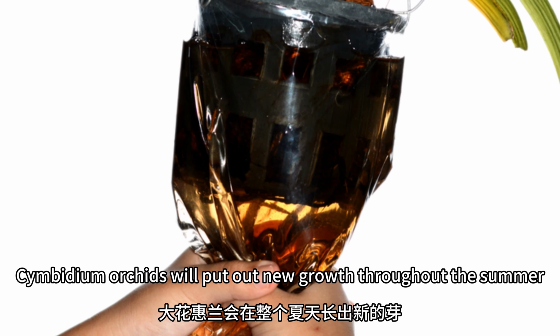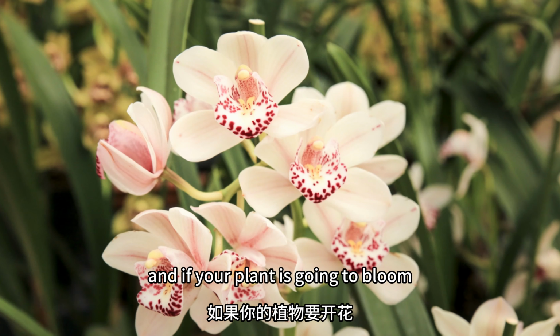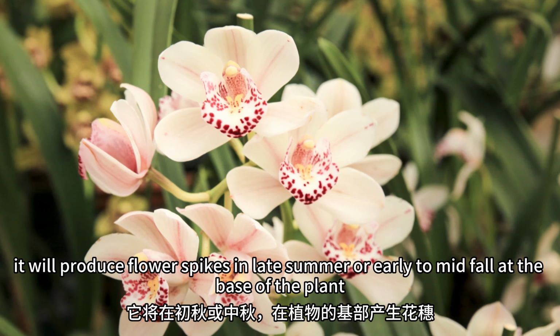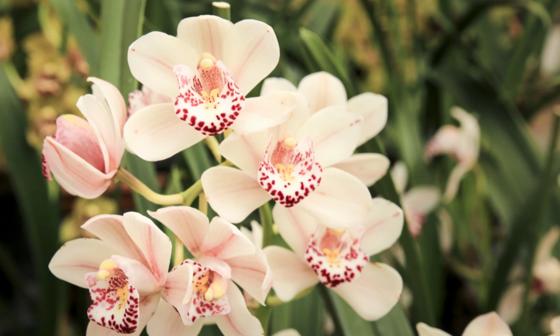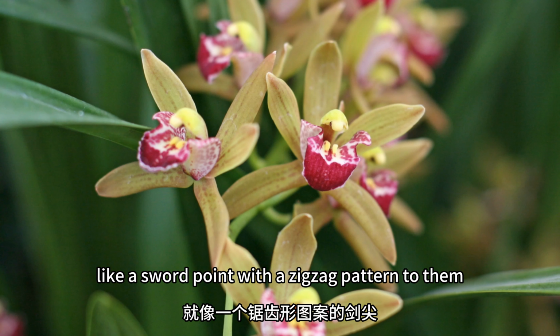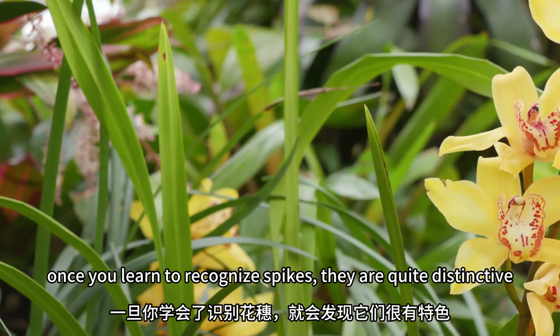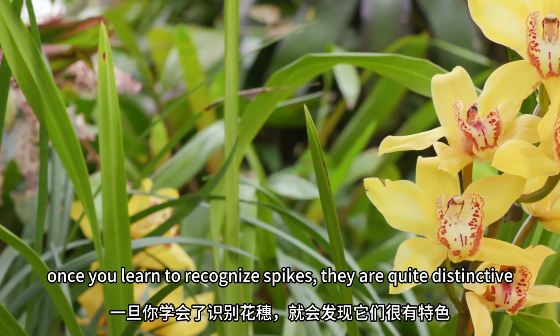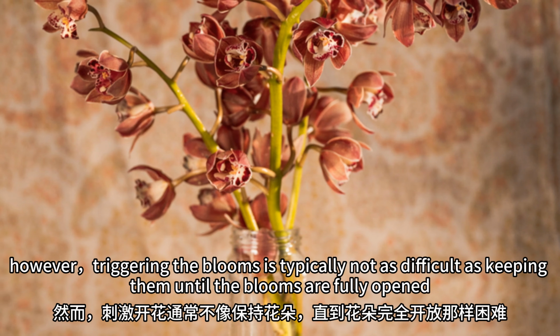Cymbidium orchids will put out new growths throughout the summer, and if your plant is going to bloom, it will produce flower spikes in late summer or early to mid-fall at the base of the plant. These look similar to new growths but have a more triangular shape, like a sword point, with a zigzag pattern to them. Once you learn to recognize spikes, they are quite distinctive. However, triggering the blooms is typically not as difficult as keeping them.